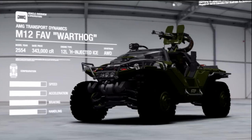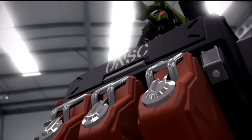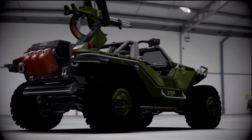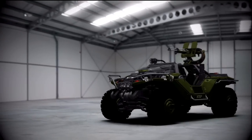The M12 Force Application Vehicle, better known as the Warthog, is a highly mobile and adaptable platform serving the UNSC. Famed for its toughness and sturdy design, stories about Hogs surviving numerous tours of active combat duty abound. But none is more well known than the tale of the Daedalus.